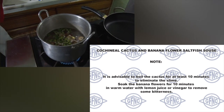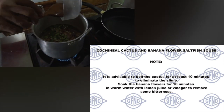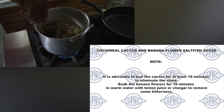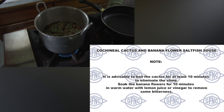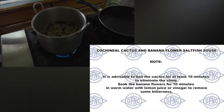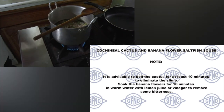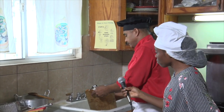Okay? A spoon to help. Right? And we will leave there around 10 to 12 minutes. When you finish, we go rinse it up and wash it up, and we will put it aside to continue with the other procedure. So we just giving a little wash here.